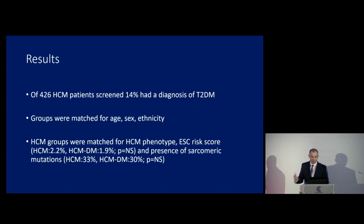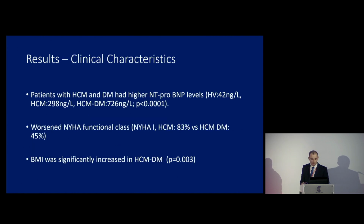So the prevalence of type 2 diabetes in our population in Leeds was around 14%, which is slightly higher than registry data, but probably just reflects a good Yorkshire lifestyle. And our groups were matched for age, sex, and ethnicity. You can see our HCM groups were matched for HCM phenotype, for ESC risk score, and for the presence of sarcomeric mutations, which occurred around 33% in the isolated HCM group and 30% in the HCM and diabetes group.